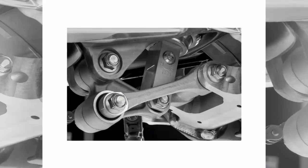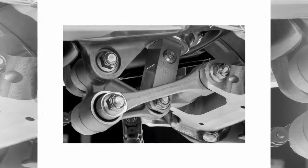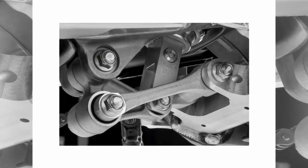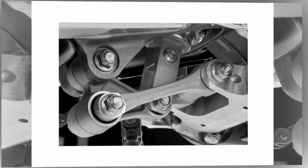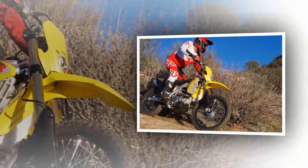6. Forget about any top-end power on the stock RMX450Z. While it has a 41mm throttle body, the throttle plate rotates open less than 33 degrees. The result is no top-end power, so timely shifting of the precise gearbox is crucial.